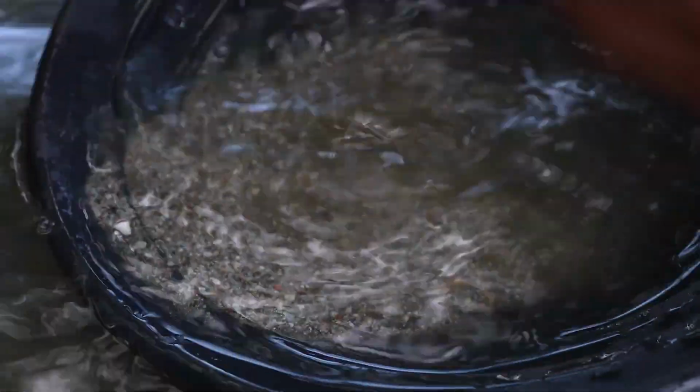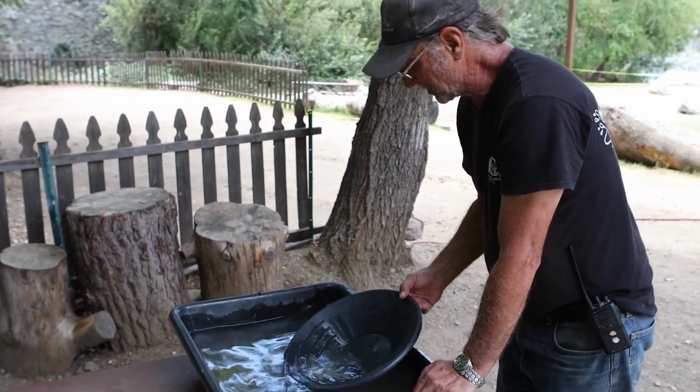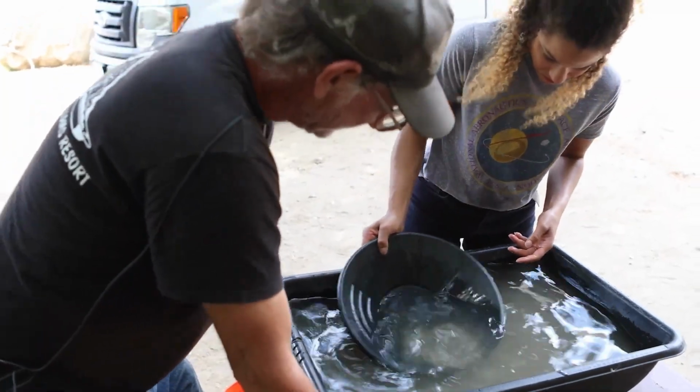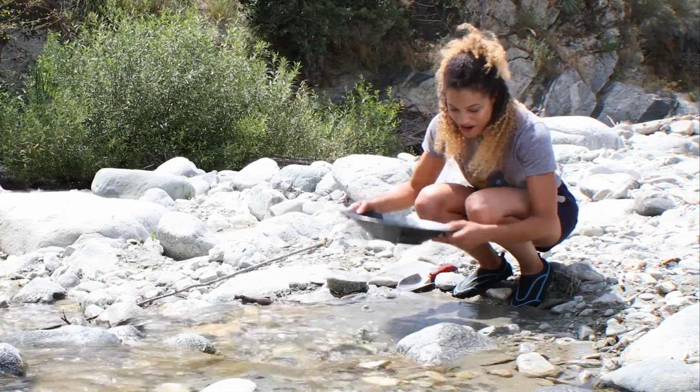Gold is so heavy, the ripples will catch it. Most people are so scared that they're gonna lose gold, and believe me, it will not go out. I already see two pieces, two big pieces in more angle. There you go.